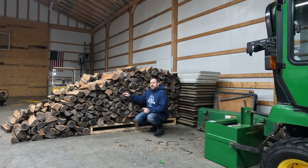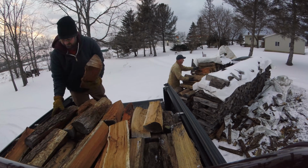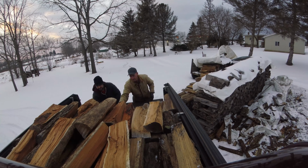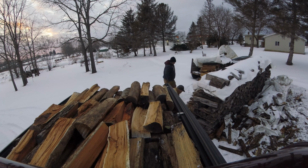Well, I knew that he was going to be running low, so I sent him a text message and said, hey, I'd like to get some more firewood. Do you have much left? And he said he has about a cord. So I immediately texted back and said, I'll take all of it. This was all that he had left to sell. This is over a cord of good, really well seasoned wood.